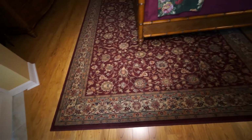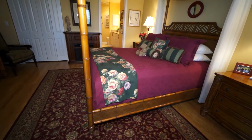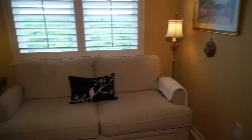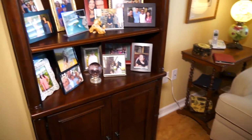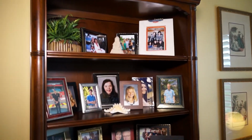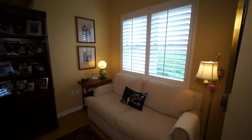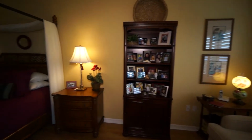So here we are in your bedroom, and what I think is so special is usually you have a bedroom and you've got a bed. Right. But look at this, you have another sitting area, and with another beautiful view. Yes. And of course, family photos, which is so nice to have and to be reminded of the family. Even though they're far away, you've got them close by. That's right.